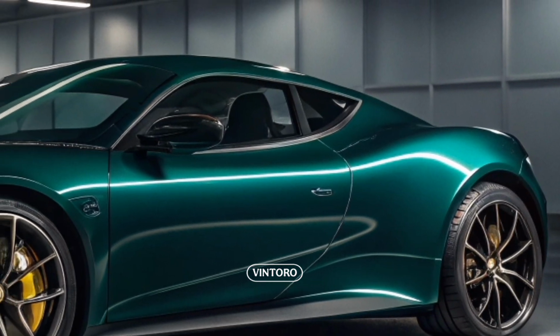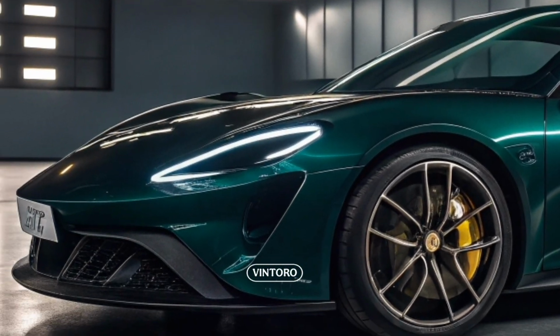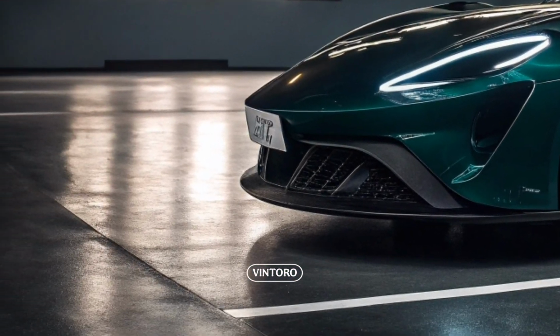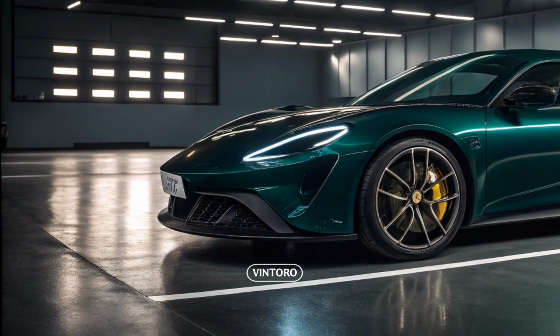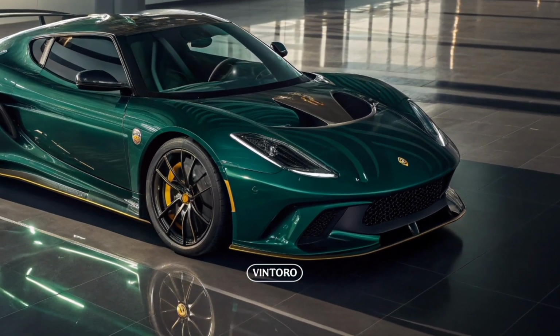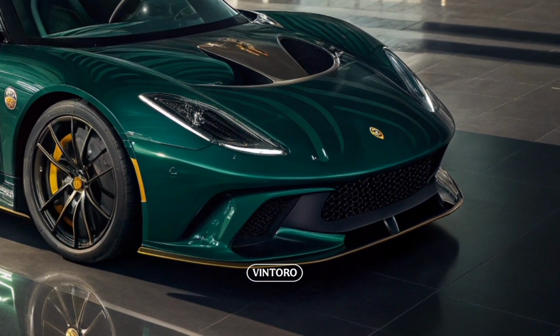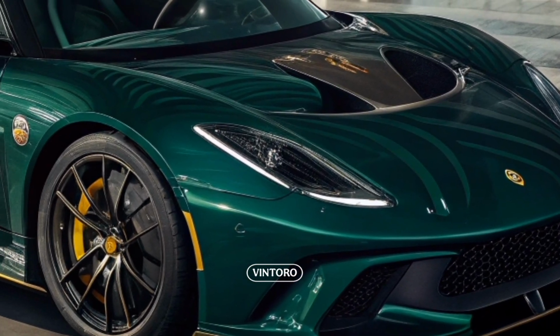The first thing that grabs your attention is the body, a masterpiece of aerodynamics. Every curve, every edge, every vent serves a purpose. The car sits low, wide, and assertive, with surfaces that seem to breathe when light moves across them. Its metallic graphite-silver finish glows like liquid metal under the showroom lights, the kind of paint that makes your heart skip a beat when it catches the sun.